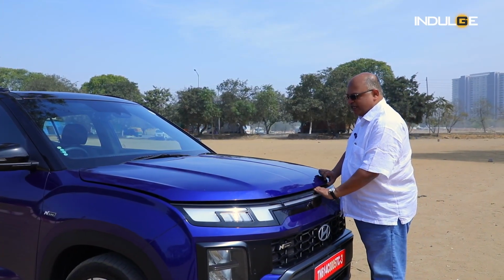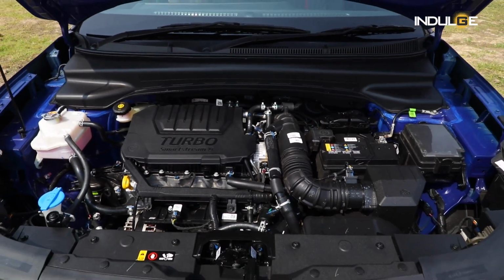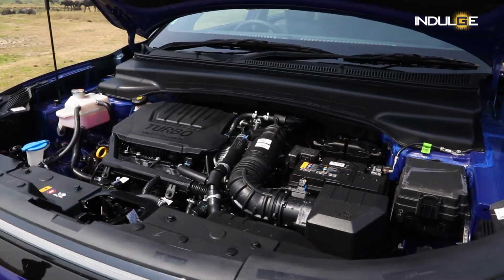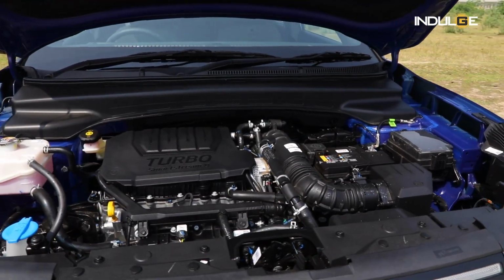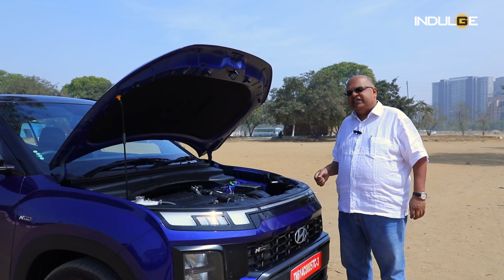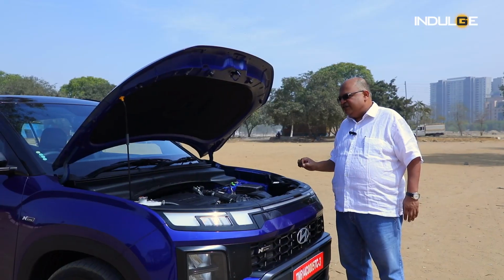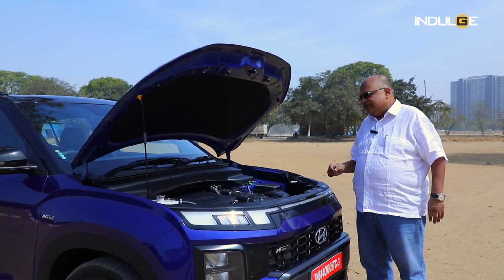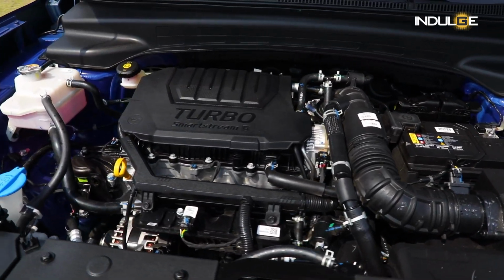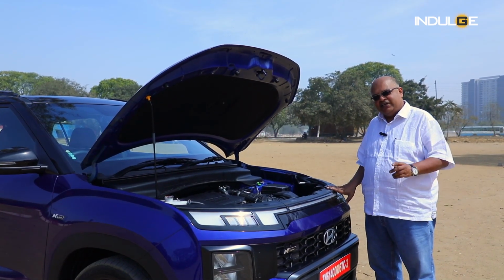Mechanically, not much has changed, but there are some significant pointers that I would like to show you. This is the same turbo 1.5 DDI engine that you find on the normal Creta with its 160 horses. Importantly, this particular variant, the N-Line variant, comes with an option of a 6-speed manual gearbox, which is not available on the top models of the Creta. But to this model exclusively, they have given a manual transmission. And otherwise, the details are unchanged. This produces the same 160 horses of power as I told you. But hey, as they say, the proof of the pudding is in eating it. So let us drive this and see how it is different.